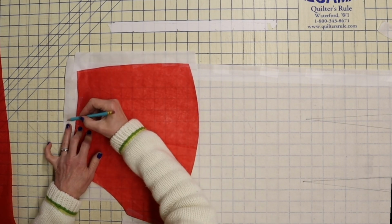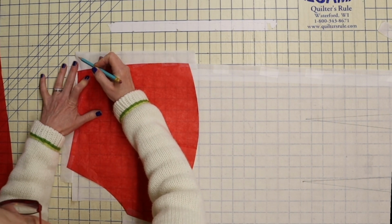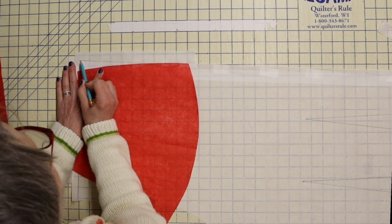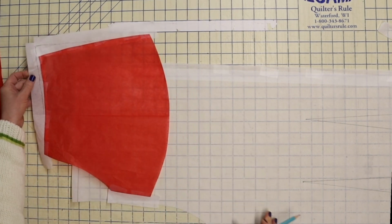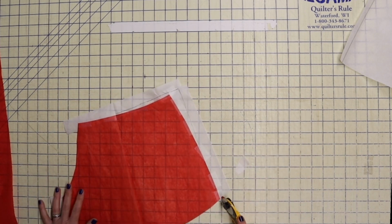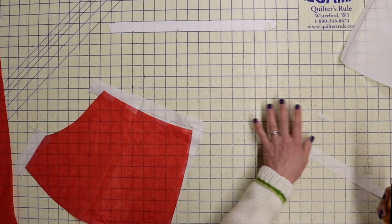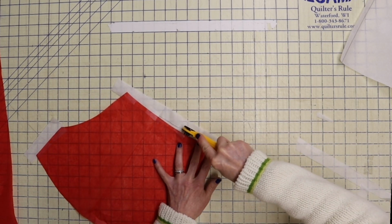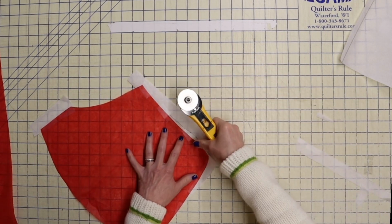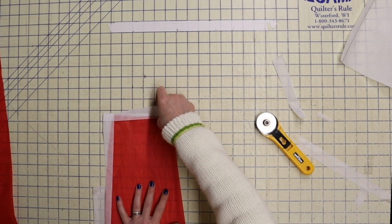So, I'm just going to trace out the pant outline underneath my tissue paper. Like that. Now, I'm going to cut along those lines. That's the center of my pant right there. Okay, like that. And then I'm just going to put my other piece underneath it and trim it so it's exactly the same.